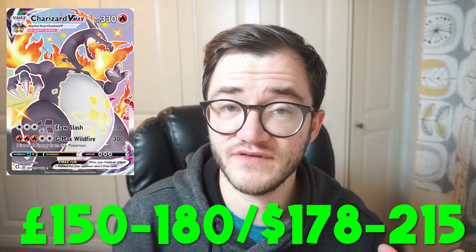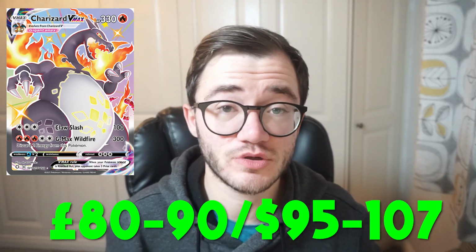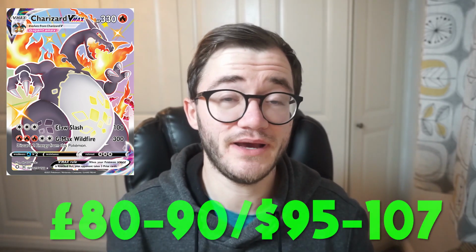Upon release, it was going for around £150 to £180. Right now, you can pick one up for around £80 to £90, so it has dropped massively, and it's such a good deal right now. It is a great card. It's a Charizard. As we all know, Charizards are always popular, always hold their value, always go up over time, and it is the chase card of the set. Find a good one or open a good one, good centering, good condition, then it is a great pickup to get.